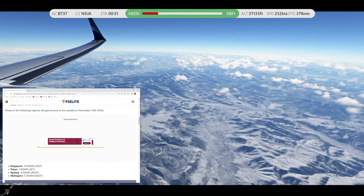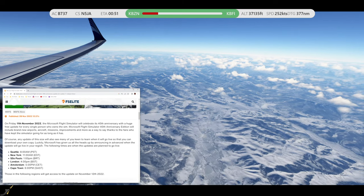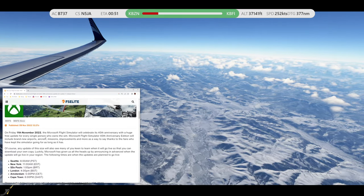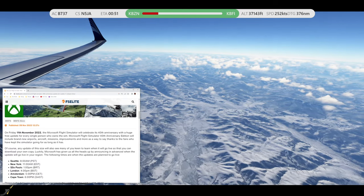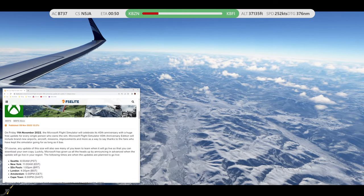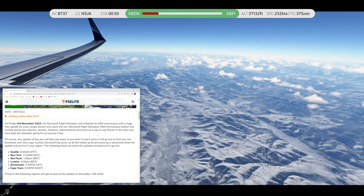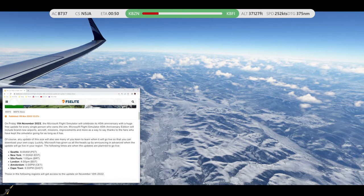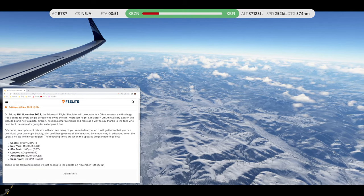What else? Any other? This just goes over the times again. Huge free update for everyone who owns the sim. 40th anniversary will bring brand new airports, aircraft, missions, improvements, and more as a way to say thank you. Cool. Let's see what else.